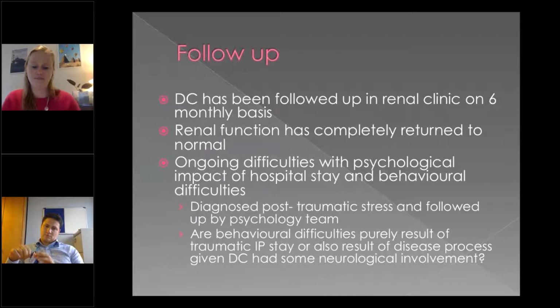She's been diagnosed with post-traumatic stress as a result of her inpatient stay, and is being seen by our psychology team to try and help with that. But we're just wondering whether the behavioural difficulties are purely the result of the traumatic inpatient stay, or if she's got some ongoing disease process as a result of her neurological involvement, which she had from the beginning of her course of illness. At the moment, they're going with the traumatic stress diagnosis.